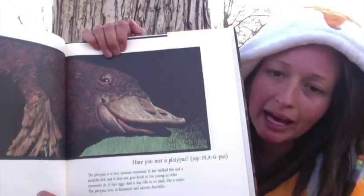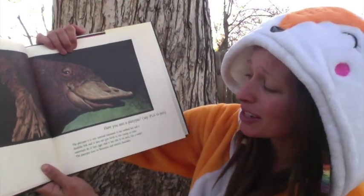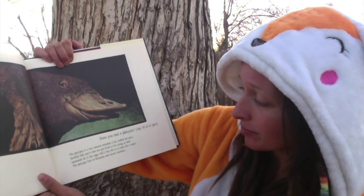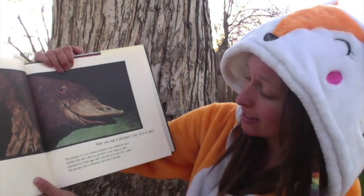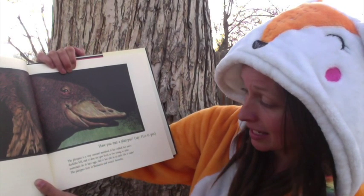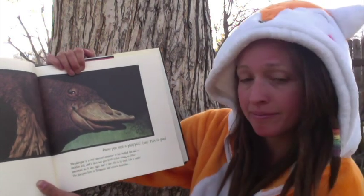Have you ever met a platypus? The platypus is a very unusual animal. It has webbed feet and a duck-like bill, and it does not give birth to live young, as other mammals do. It lays eggs, and it has ribs in its neck like a snake. The platypus lives in Tasmania and eastern Australia.